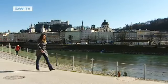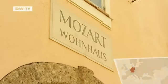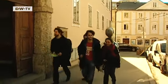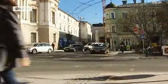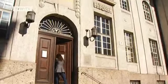Dorothee Oberlinger lives in Cologne and Salzburg. Here, in the birthplace of the Austrian composer Wolfgang Amadeus Mozart, she has taught recorder for 7 years. The 41-year-old heads the Institute for Old Music at the world-renowned Mozarteum Music School. It's a wonderful school. It's well known through its faculty and the many students who have graduated from here. Of course, it's nice to be able to work in a place like this.